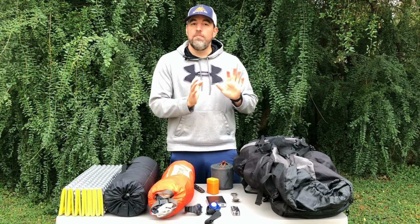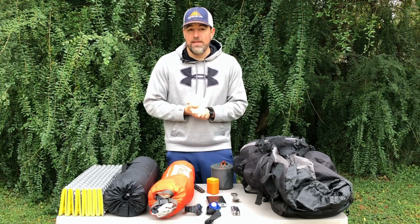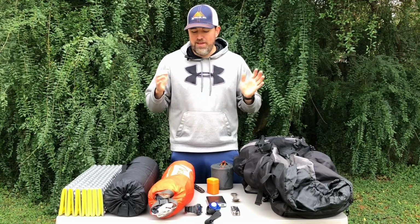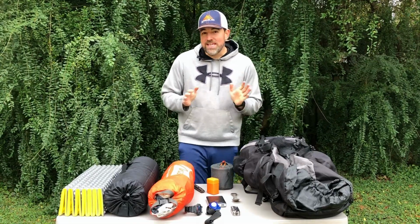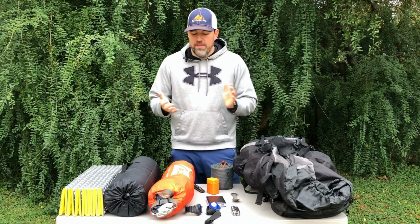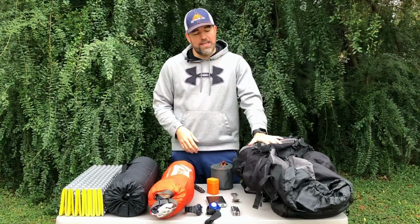Now, when I say camping, I'm leaning a little bit more into the backcountry camping or primitive camping, not pulling your camper into a campsite type of camping. And we're going to begin today by talking about probably the biggest item that you'll need for backcountry camping, and that is a great bag.